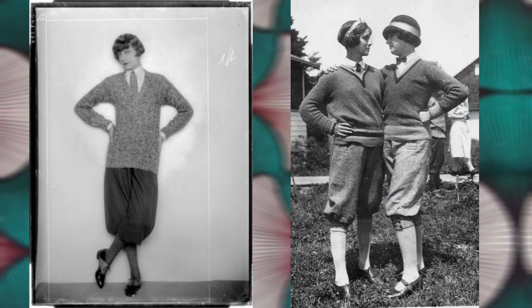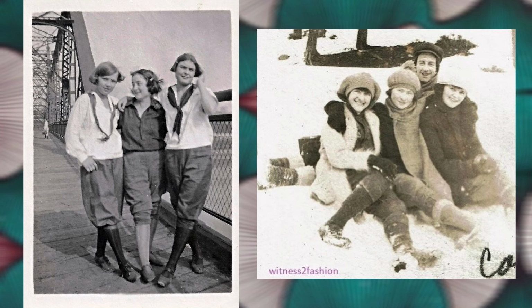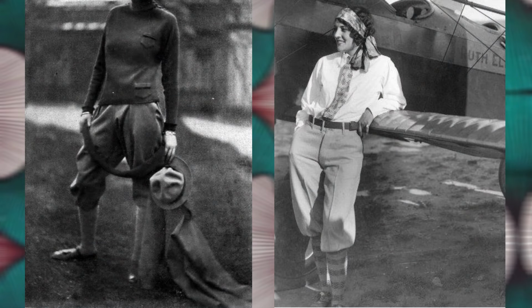Much like the playful patterns and colorful designs adorning men's socks, women's socks embraced that similar sense of whimsy. This offered a new way for women to add an extra touch of personality and color to their outfits, further reflecting the flamboyancy of the mid to late 1920s.